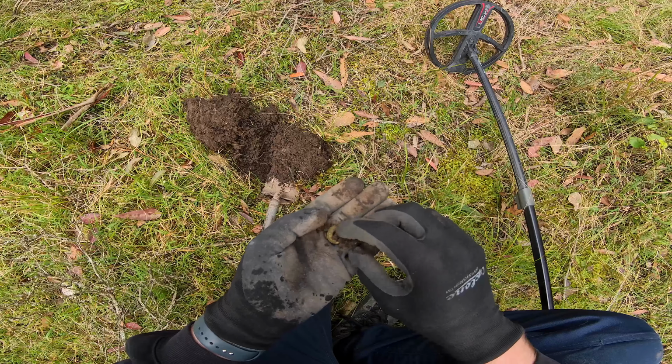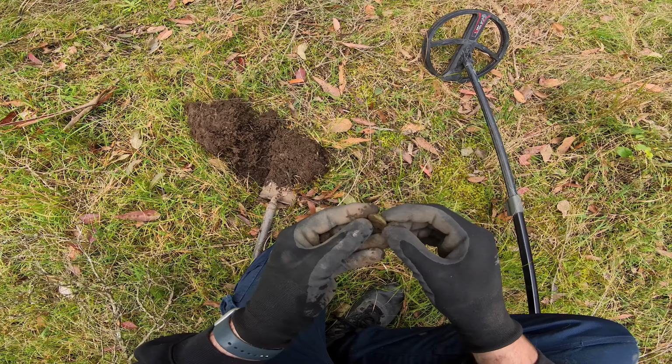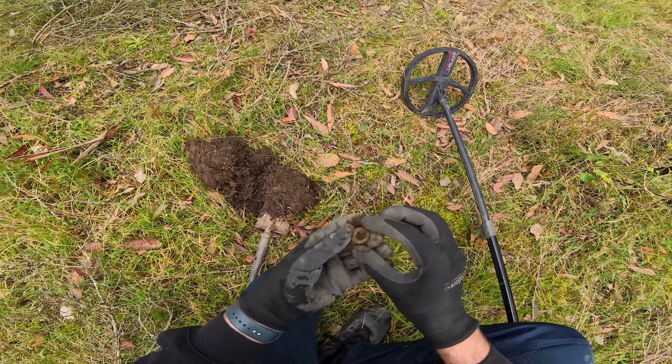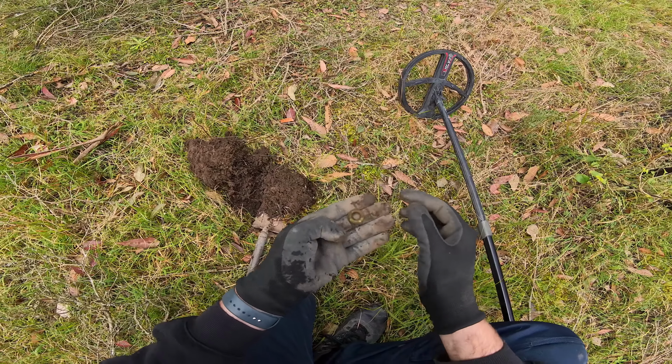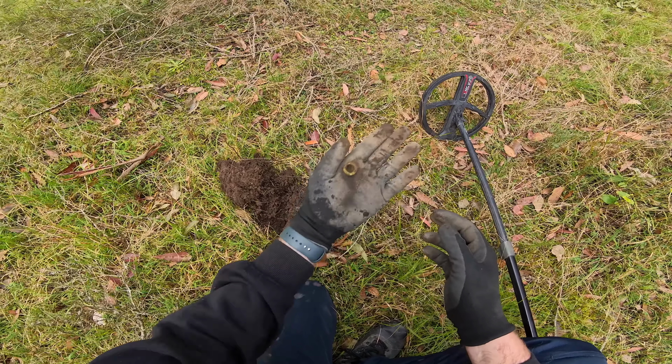Alright, so I've just popped open this hole, and look what's showing through there. Now, is that a button? What do we think? Or is it a tarp loop? I think it's just a tarp loop. Yeah, it is. It's just an eyelet off either a tarp or a canvas. Well, it's coin shaped. We're getting there.